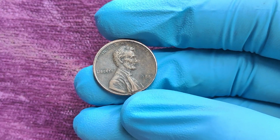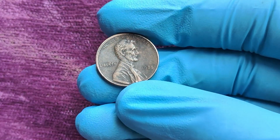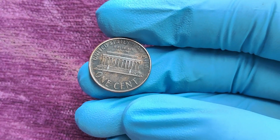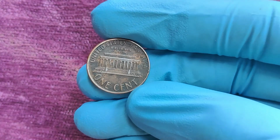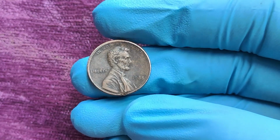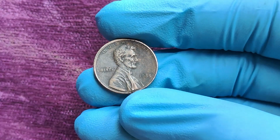But here's the catch: time is not on your side. With every passing year, fewer of these pennies remain in circulation. Some are lost, damaged, or tucked away in private collections. The longer you wait to check your change, the slimmer your chances become. So, after this video, you might want to start digging through those jars and drawers. Because the next $1,000,000 penny could be hiding right under your nose.